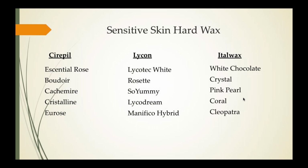The Lyco Dream and the Magnifico Hybrid, which Magnifico is new and delightful, both also have a pine beeswax blend in there, but because of that synthetic resin, it really helps with that hypersensitivity of the skin and the irritation that can occur. Now moving into the Atoll wax, hard wax, the white chocolate has the titanium dioxide.